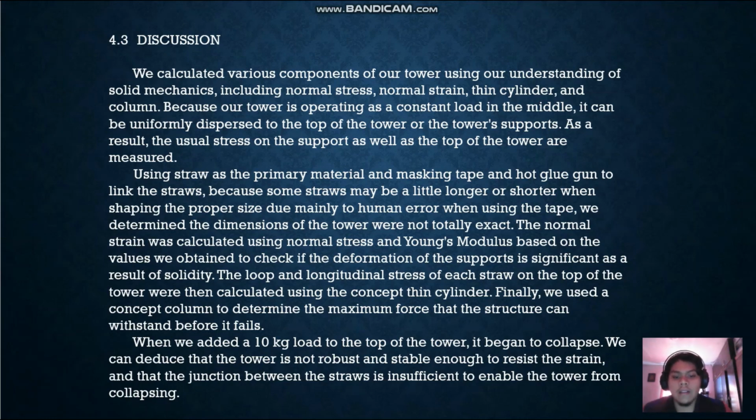When we added a 10 kg load to the top of the tower, it began to collapse. We can deduce that the tower is not robust and stable enough to resist strain, and that the junction between the struts is insufficient to keep the tower from collapsing. That's all from me. Thank you.